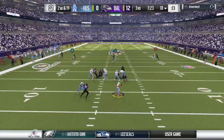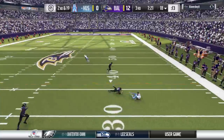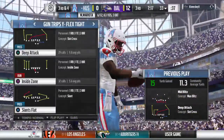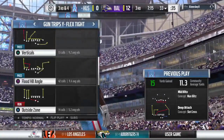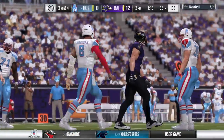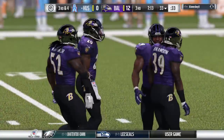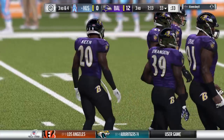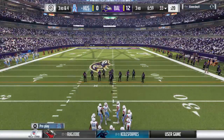Mariota now on second down. And he finds a man with a crossing route. It'll be a pickup of 15 as that'll lead to third down. Never make the mistake that the slot receivers, especially the little guys like we're watching here, are just quicker than fast. A lot of them combine quickness and speed, and they catch a lot of footballs, as we just saw there. Let's see what the defense dials up here.